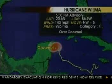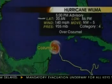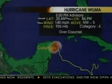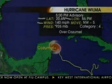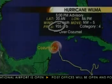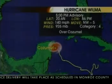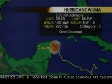Now, take a look at the advisory, the 5 o'clock advisory. There's the latitude, there's the longitude, 140 mile-an-hour winds now, moving to the northwest at 5, so it is a very, very strong hurricane right at the coast. In fact, the fact that it's maintaining both the wind speed and the pressure, and it's right on the coast, just shows you how big the circulation is, and so far more or less impervious to the land, although we just don't think that'll last. Over Cozumel, essentially Cozumel Island, is the location.